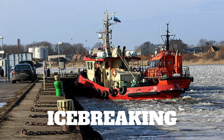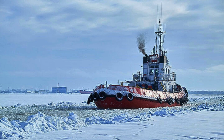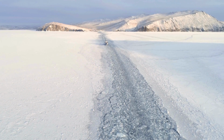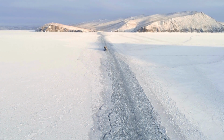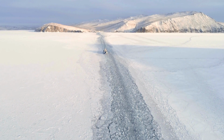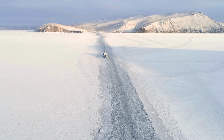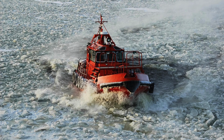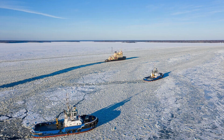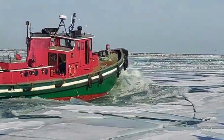Ice-breaking tugboats are specially designed to operate in icy waters, ensuring that shipping lanes remain navigable during winter months. These tugboats feature reinforced hulls and powerful engines that enable them to break through thick ice, creating a path for other vessels to follow. Ice-breaking tugs are crucial in regions where sea ice can obstruct maritime traffic, such as the Arctic and Antarctic, as well as in northern ports during cold seasons.